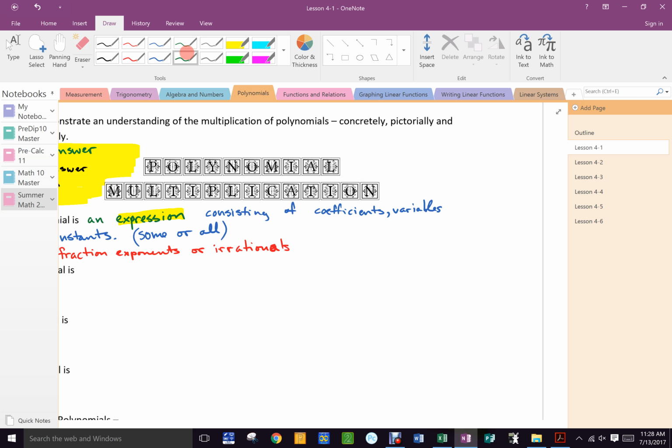How many writing utensils are in my hands? 2. That's a constant. There are always 2. If there are 2 things there, they are 2. Okay? Now how many pens are in my hand? Unknown. So that's a variable. Yes? Now I have 2 hands behind my back. So how would you write that? 2x. Because I have 2 hands. Each is holding an unknown amount. So it is 2x. Right? Okay, good. Everybody understands constants, variables, and coefficients.